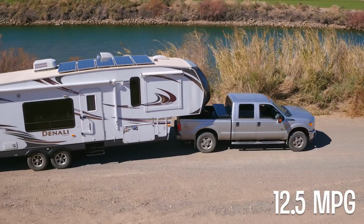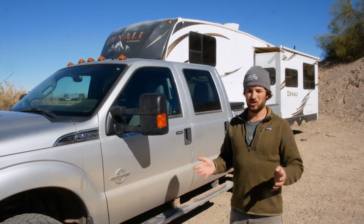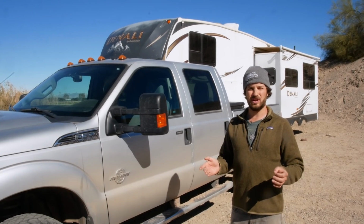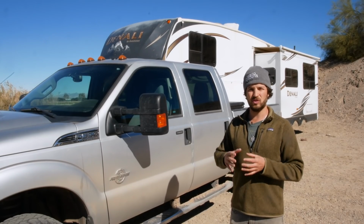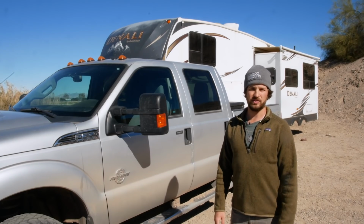With this truck, we have plenty of towing capacity. With the gas, we were kind of right at the limit. So it is much safer and better for longevity to have a slightly oversized truck and not have to worry about maxing it out all the time.